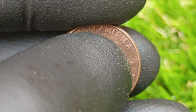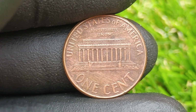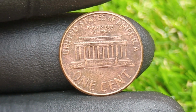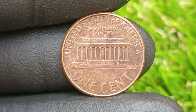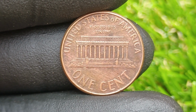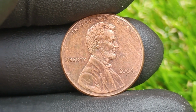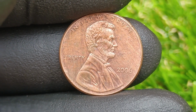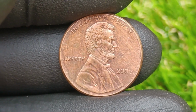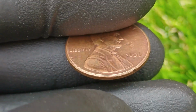Some collectors even speculate that there could be more undiscovered 2006 errors waiting to be found, perhaps tucked away in rolls of uncirculated coins or in forgotten piggy banks. And if one is worth $3 million today, who knows what the next discovery could bring? 5 million, 10 million, maybe more, because the beauty of this market is that rarity, demand, and passion create limitless possibilities.